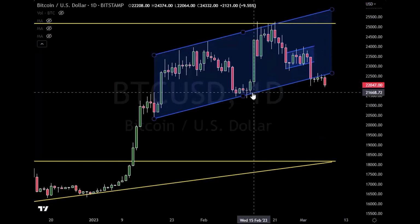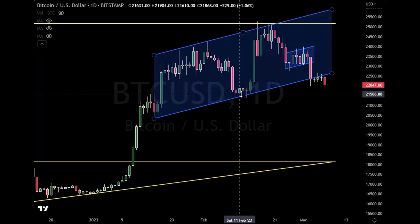So let's just refresh here. This is your next technical level right around 21,500. Right now we're trading at 22,047. So it would be about $550 down from here would be your next technical level. But again, this is case in point, the charts dictating the next move.